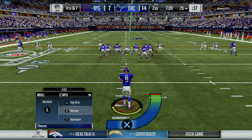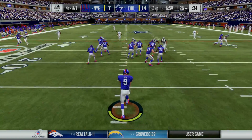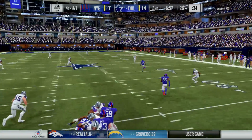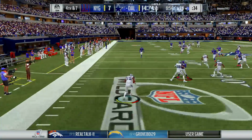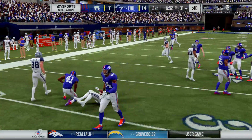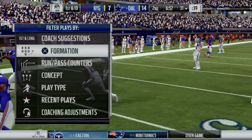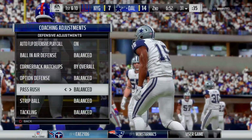So on is the punter, Riley Dixon. Back to receive it, Deontay Thompson. Taken in at the 22. Call it a 48-yard punt. Give them 9, though, on the return. And the Cowboys will take over the football with a 1st and 10.